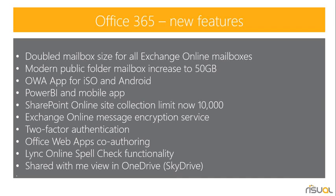So double the mailbox size for Exchange Online mailboxes. When Exchange Online was first introduced, it was 25 gigabytes. It's now 50 gigabytes of mail storage. For other mailboxes, such as the shared mailbox or the kiosk workers, instead of it being a 2 gig mailbox, now up to 4. The modern public folders in Exchange Online are based on mailboxes, so that they're no longer in a separate database, but they're almost part of a mailbox themselves. They have now been increased to 50 gigabytes as well.